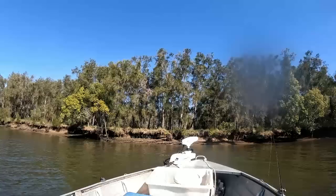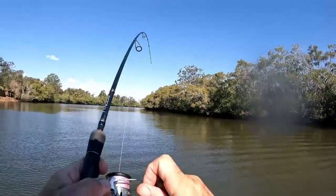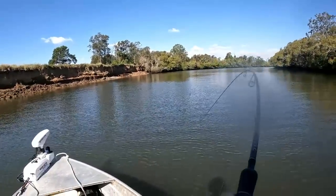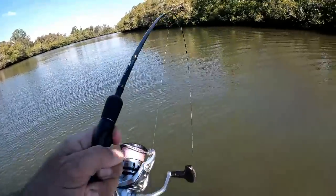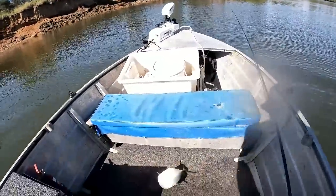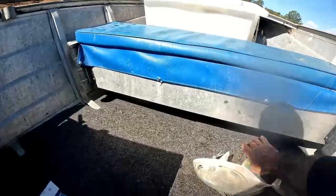Okay, let's do that again. We've moved. Don't lose it. Might be another trevally. We're on. I think it's a trevally. Yeah, another trevally. Sweet. Nice. Okay, let's see what this comes in at. I've just got the GoPro going, mate. Third trev for the day.